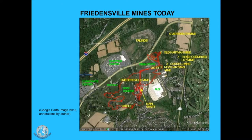The red outline is the outline of the New Jersey Zinc operation, and all the green areas show what has happened in the redevelopment of the area. A shopping center, the Penn State Lehigh Valley campus is there, a big Aldi food distribution center, and a shopping center and a corporate center, all developed by Stabler when he bought the New Jersey Zinc land.